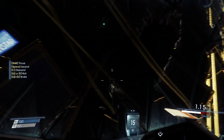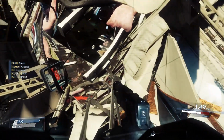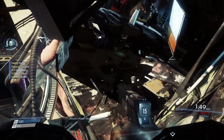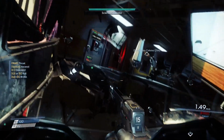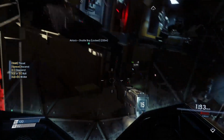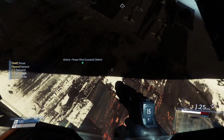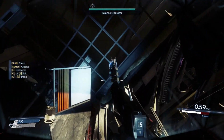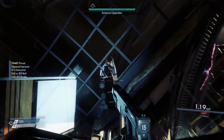Wait. Okay, no, we definitely need to use the brakes. Q or E to roll, Q plus E to brake. All right. So is there anything here that I can actually pick up that's going to be useful to me? Power plant, airlock. What is that noise? Science operator. Hello.